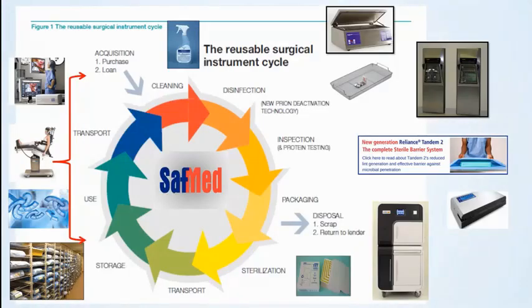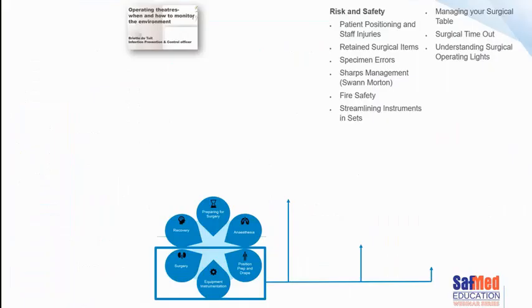The reason for these webinars is to make everybody aware of the fact that SafMed firstly has access to information and products that are surgically oriented, but more importantly that we can teach and share with you what we've learned around a variety of surgical items. And I think we have access to a lot of knowledge, and we really, as a team, like to share information. Thank you, Nanette.